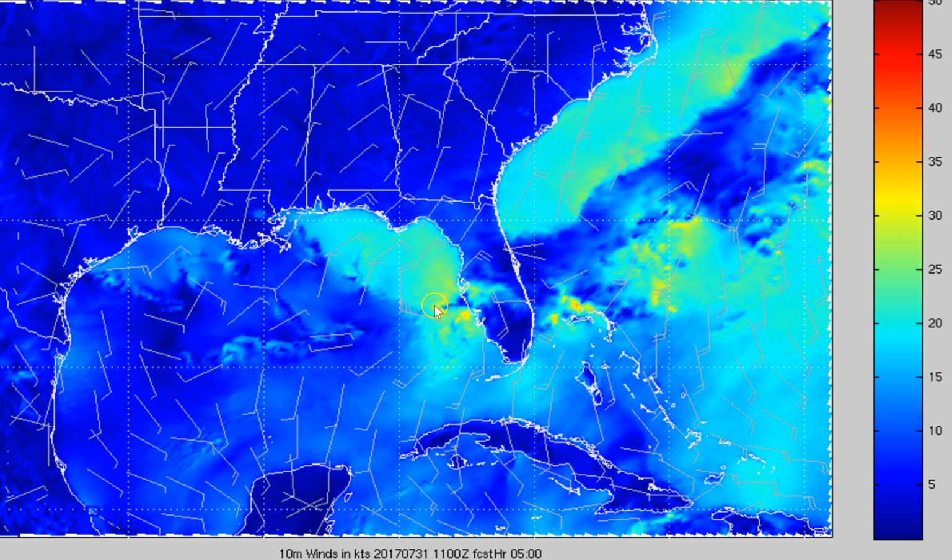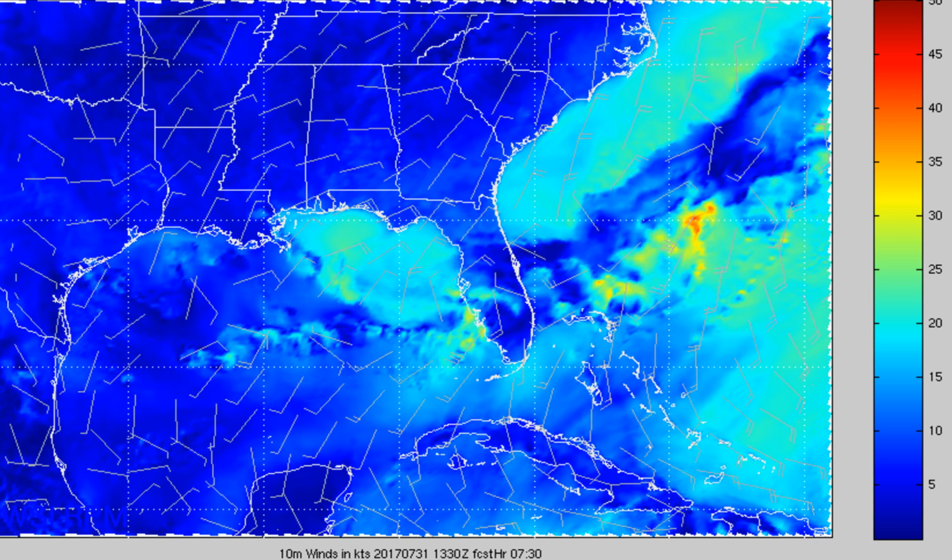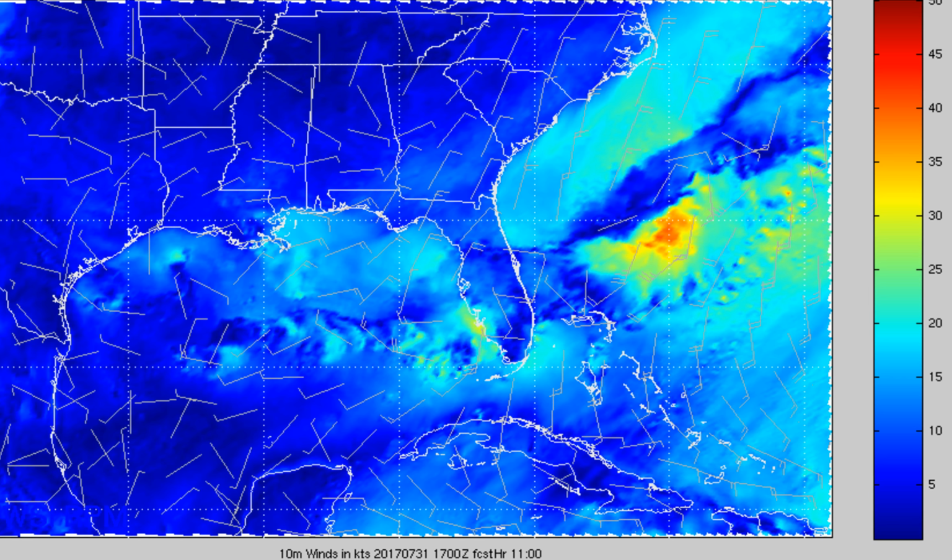The yellow is right around 30 miles per hour, and the greenish color are winds right around 25 miles per hour. So throughout your morning and early afternoon, we're looking at winds blowing right around 30 miles per hour, maybe gusting to 45 or so, especially in the immediate coastal areas. As you head inland away from the beach, the winds will rapidly decrease.